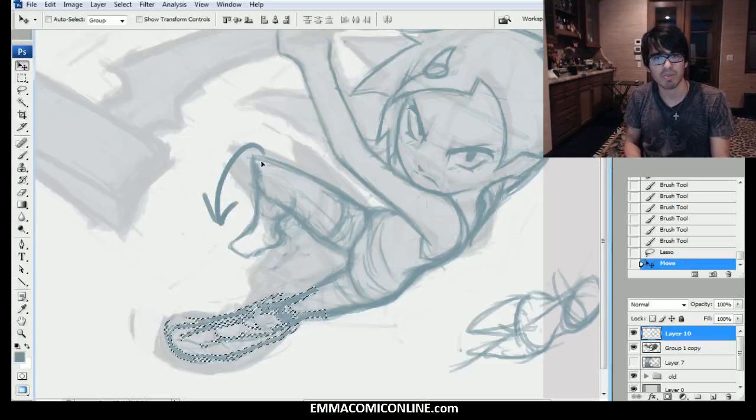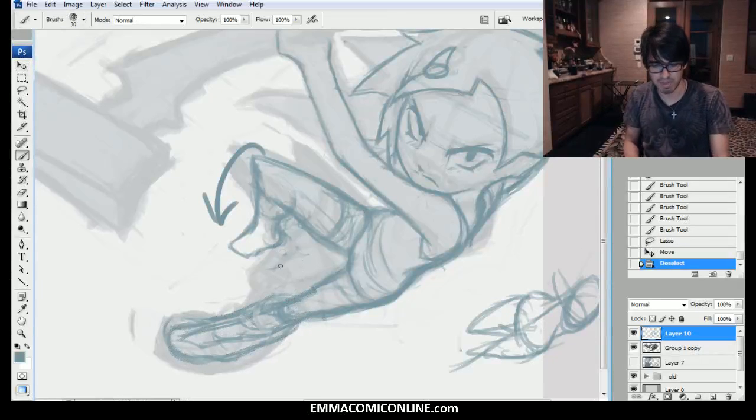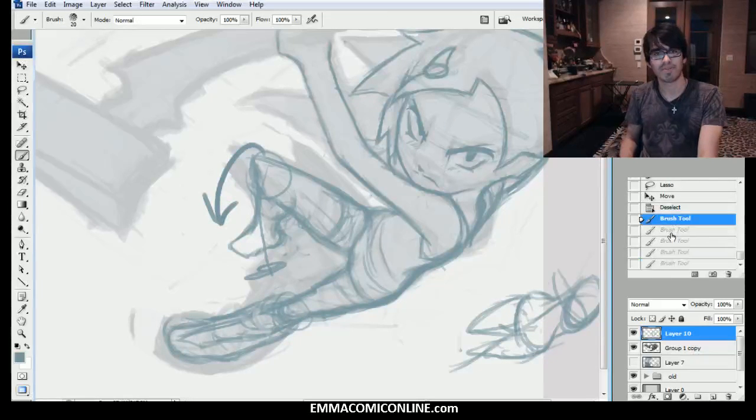You want to think about if she placed this leg, if she put it down and in perspective, you want to think about if those two knees would meet each other. If this knee would meet that knee if she dropped it down and it was like there. And I think it would. So I think we're good there.